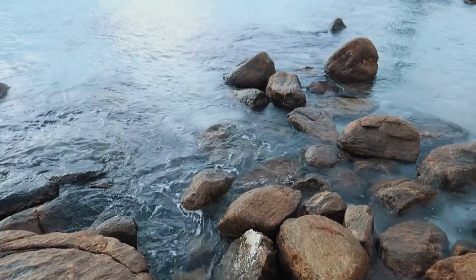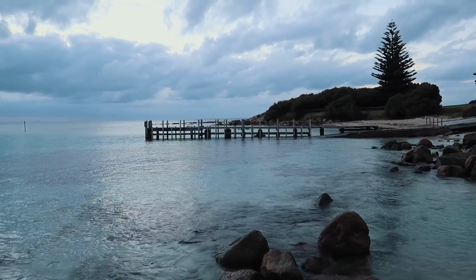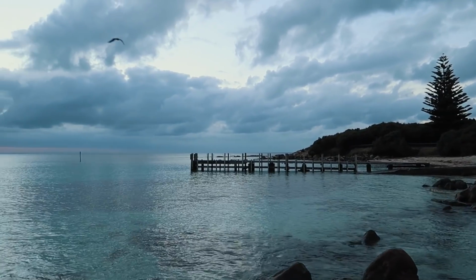So let me take you through my composition. I've got the rocks in front of me. There's another group of rocks to my right hand side, and a little bit of a line as the water on the right makes its way up to the jetty. Then I've got the jetty coming in from the right through to approximately the middle. Off in the distance I've got some bush, some more rocks, and this lone pine tree which is anchoring my right hand side.